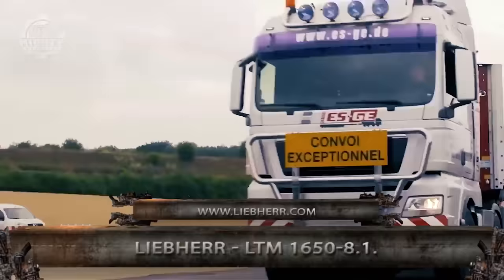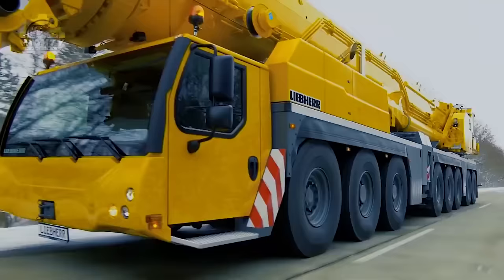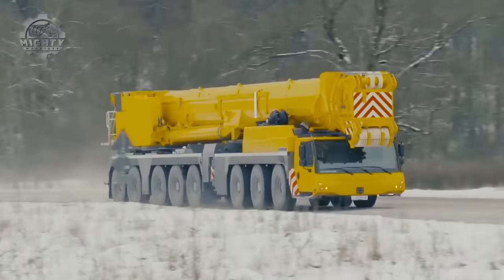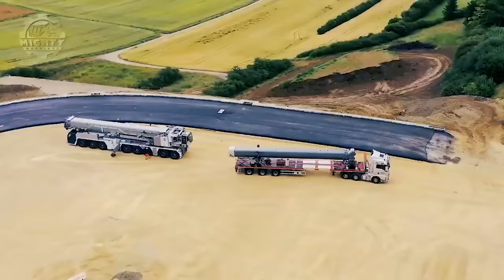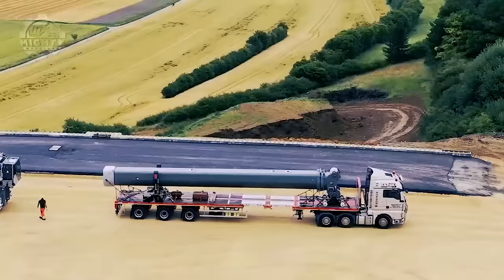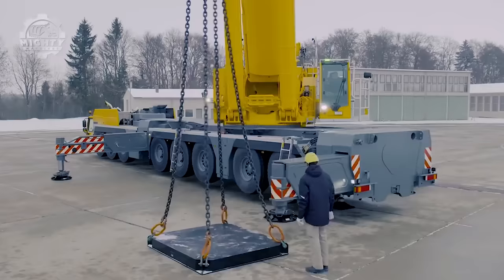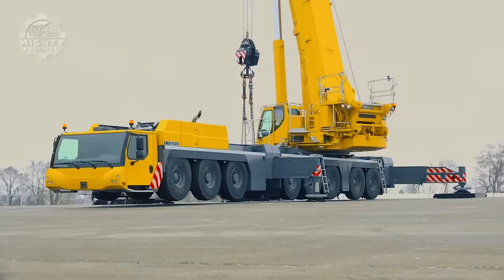Finally, we have the Liebherr LTM 1650-8.1, a crane reaching new heights in heavy lifting. The Liebherr LTM 1650-8.1 is an all-terrain mobile crane with extraordinary lifting capacity. It can handle massive loads precisely and is a game changer in heavy lifting operations.